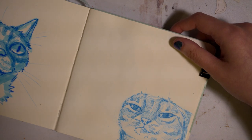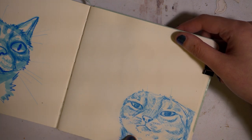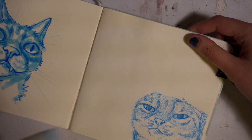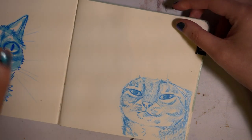How am I gonna do it though? I don't know yet. I might start with marker. No, because I already did the colored pencil and then the ballpoint, and I think it came out kind of funky wonky. And then this looks really good. So maybe I'll sketch again with marker and then I'll do the same thing that I did to my feller here. And maybe I'll color him in a bit too. All right, so I will see you guys when that is ready to go.